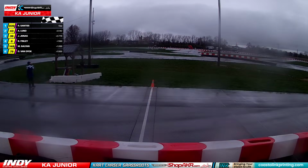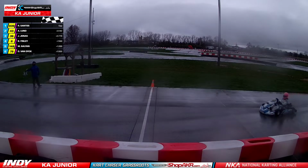A good run there for Raider. Got on the podium last time out, so now to be on pole position for today's races. That'll be good for the AMAX driver in his championship charge. We'll have to see what he can do later on in the day and if he can back that up.